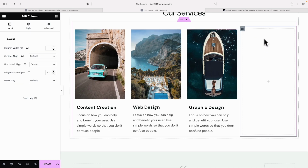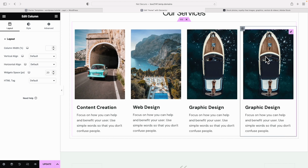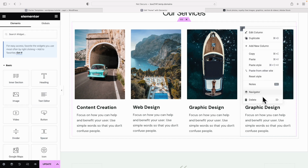Adding a new column is going to add a blank one, but if you want to keep all the content in there, what you can do, I'm just going to go ahead and delete that. You can right click, duplicate, then you would just change out the image. We already know how to do that. And you would change the text. We already know how to do that too. But I'm going to go ahead and just delete this.